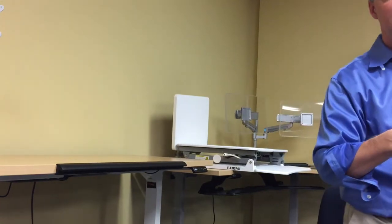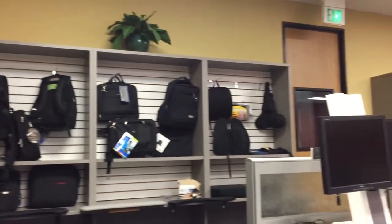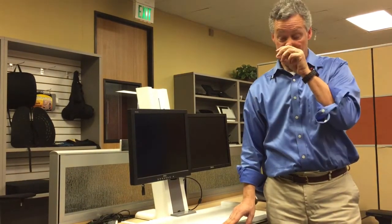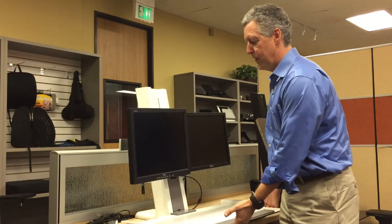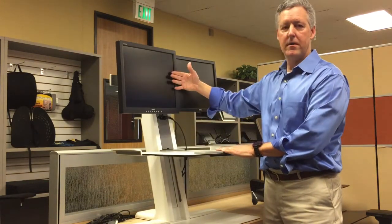There's a lot of different things as we pan across here. There's a lot of different add-ons that we can put on the desk surface that allow you to come up to standing. So what these units are, they're basically adjustable height platforms on springs. This one's here in the back, and you just pull this up and the whole platform comes up to elbow level, and then the monitors come with it.